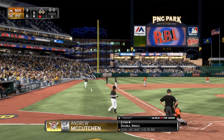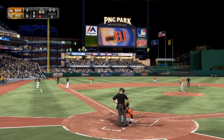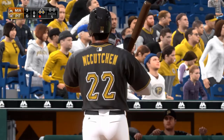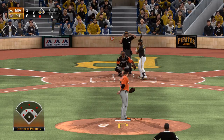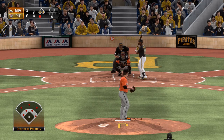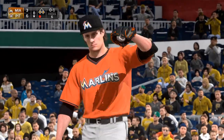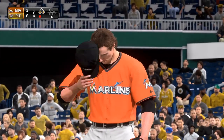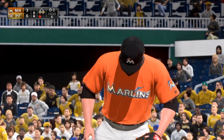Andrew McCutchen will try again. 2 for 4 in the ballgame. All right, make it count. Now the first pitch. In there, no balls and a strike. Pretty cool right there. You know, it's so important in a tough spot to get that first pitch strike over, and he's able to jump ahead.